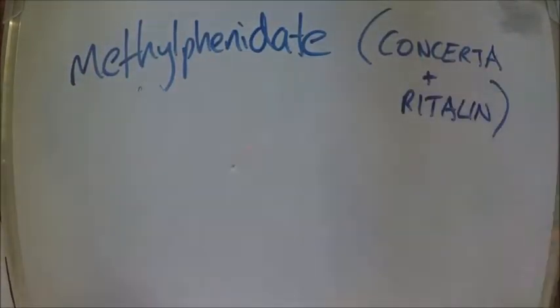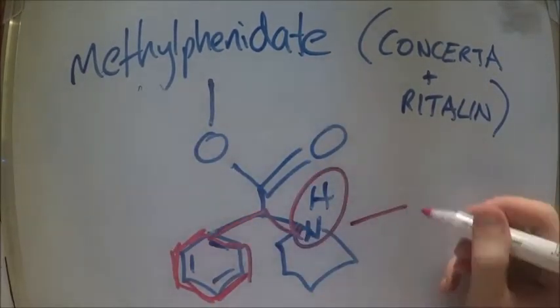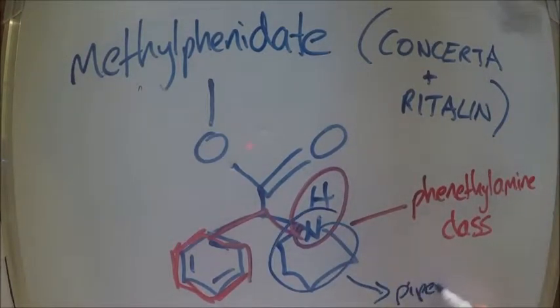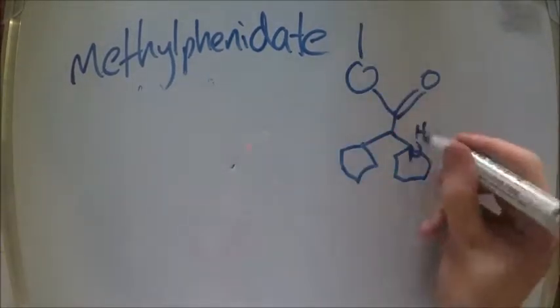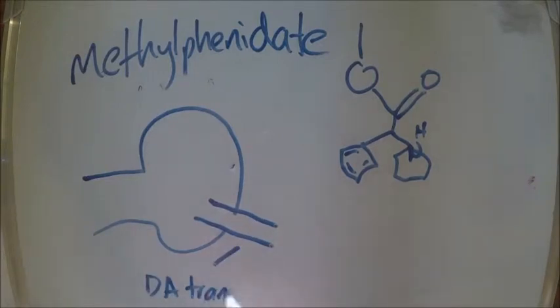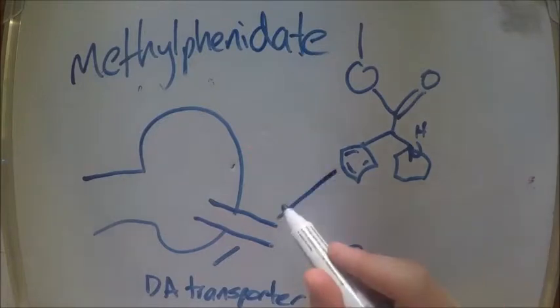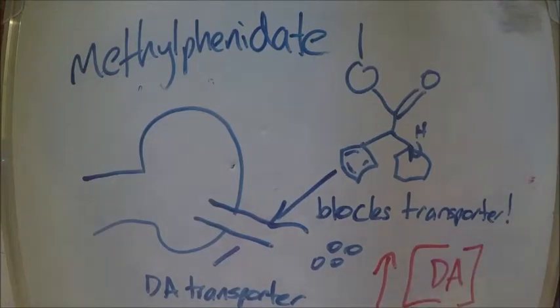Starting with methylphenidate, also known as Concerta or Ritalin, we have a compound that belongs to both the phenethylamine and piperidine classes. Piperidines are very common building blocks in pharmaceuticals, and substituted phenethylamines are common stimulants, so it's no real surprise that this chemical structure grants methylphenidate its stimulant properties. Specifically, the mechanism of action is a dopamine reuptake inhibitor. It blocks both the dopamine and norepinephrine transporters, leading to increased synaptic concentrations of dopamine and norepinephrine.